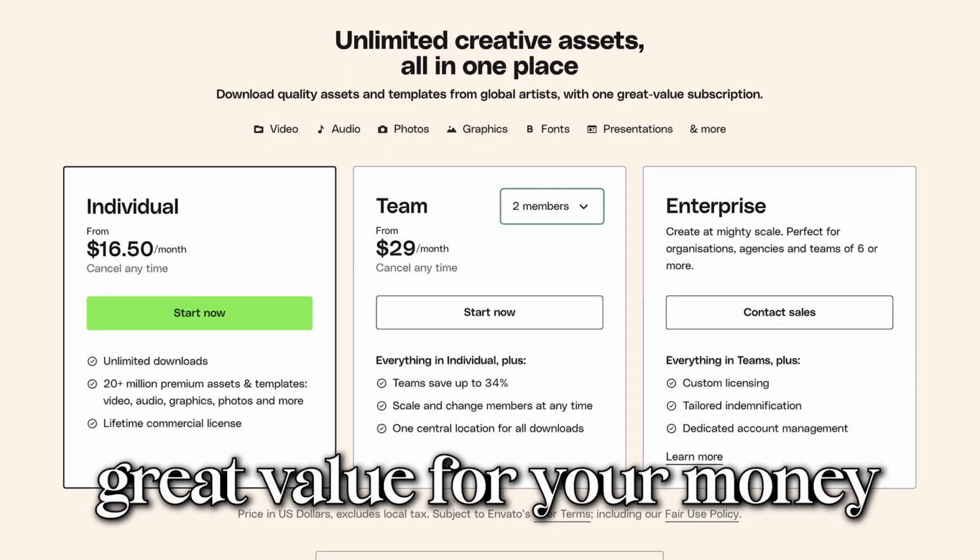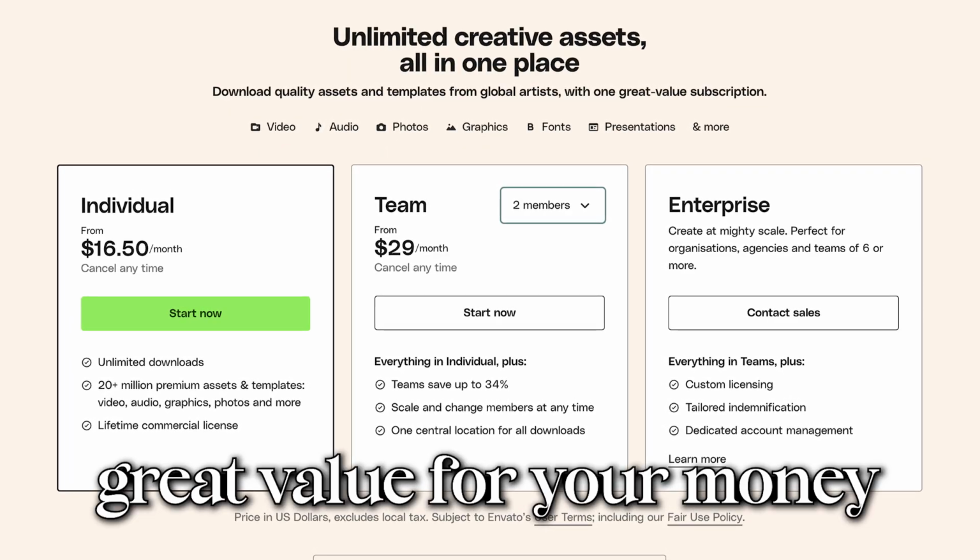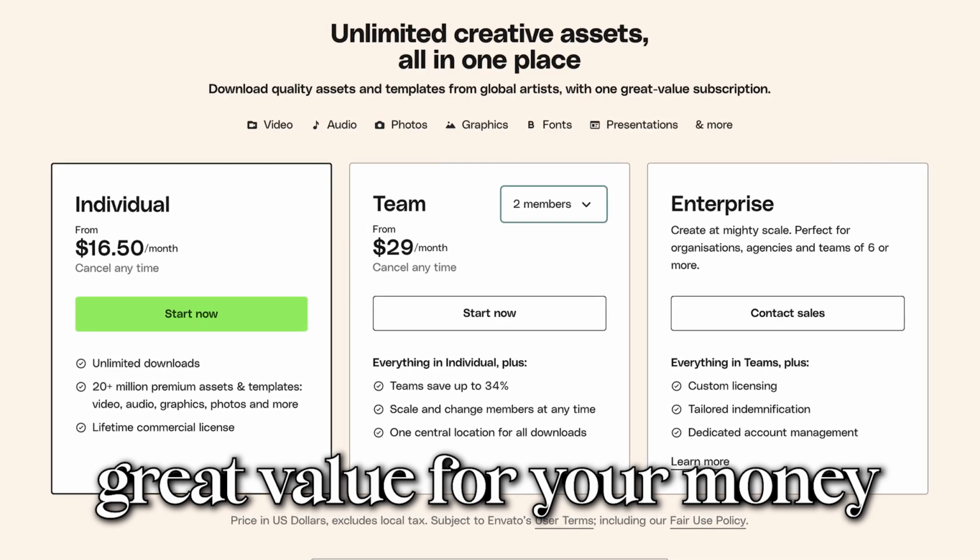Affordability. Again, if you are looking for a long-term solution, if you know you're going to be downloading a lot of assets or you need access to a lot of things, it definitely is more affordable compared to some websites which have more of a pay per download model.